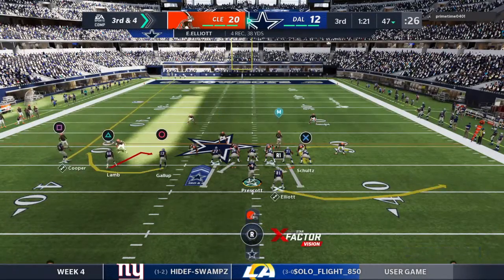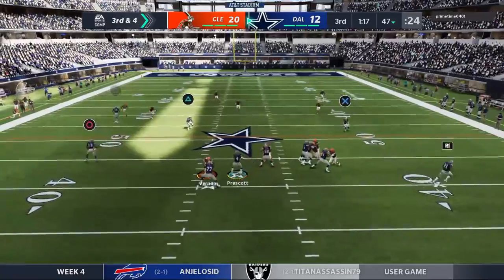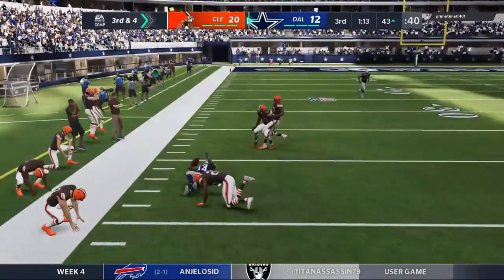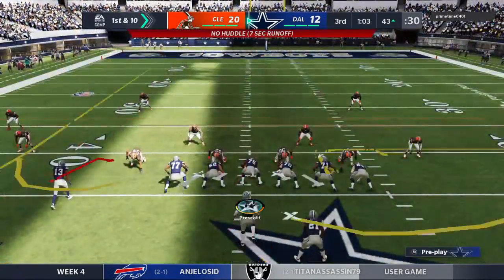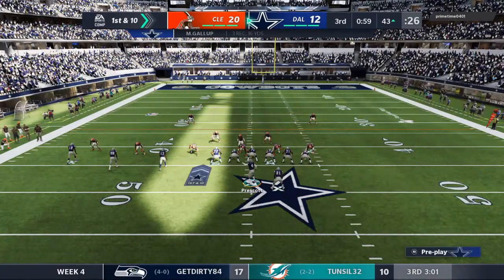For a second there, I thought that might break big. Screen pass. Looked like it was coming together. Looked like there was an opening. Still, ended up with a solid gain. And he will have a Cowboys first down as they're able to get the third down conversion. Give him 10 there, good enough for a Cowboys first down.